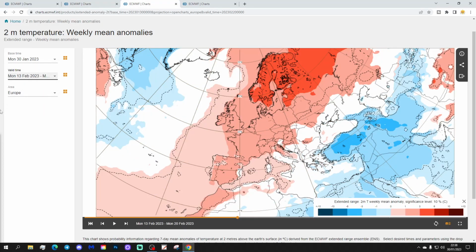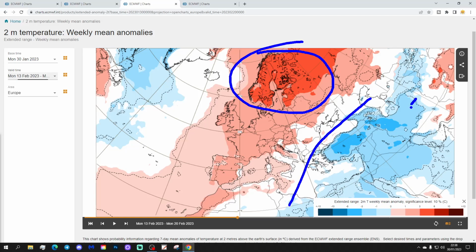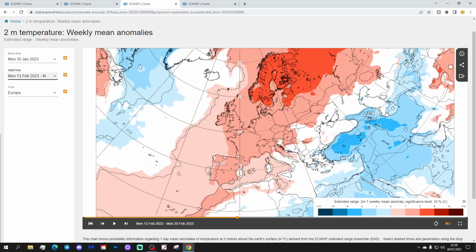Temperature anomalies remain very mild across most parts of Europe for week 3, especially northern Europe, looking really mild through Scandinavia and the Baltic Sea states. But most areas with above average temperatures, you have to go to the extreme southeast of Europe, like Greece, Turkey, and actually over into the Middle East, to find the colder than average temperature anomalies.